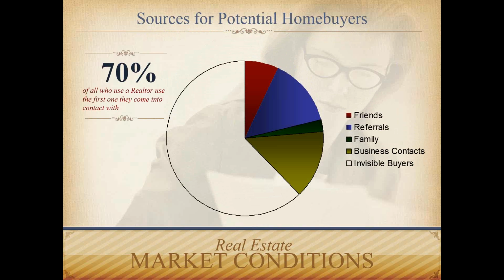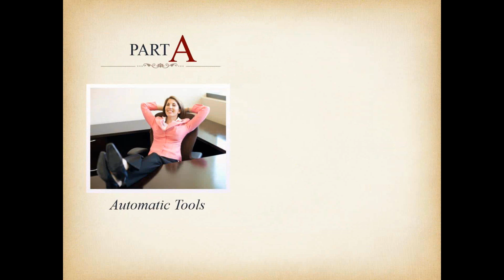Did you know that 70% of all who use a realtor use the first one that they come into contact with? That's so many people out there that are looking for properties that don't have a contact with a real estate agent. We call these people invisible buyers. And that's who we really want to get you in contact with. We want to increase your chances of getting contact with these people, and we're going to handle the whole technology portion of it. We're going to help you with your friends, referrals, family, and business contacts, and you'll see how we do that as we go along. But we're really going to focus on this large group of people that needs an agent, that needs you.